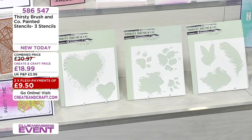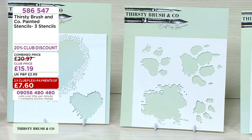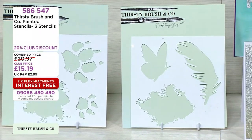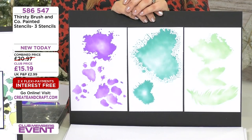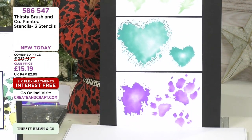Can you see some of them look a little bit like paint splashes as well? The ones that haven't got a specific shape to them, they're like paint splashes. So this is a way that if you don't feel confident in using your paints and getting that perfect background, I can show you a super quick way to do that. The paws, obviously, with the cat and the dog. You can layer the heart or the unicorn over the big heart ones. And then, of course, the feather is going to go really well with the owl.